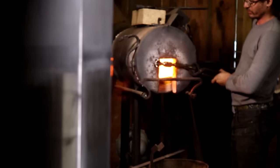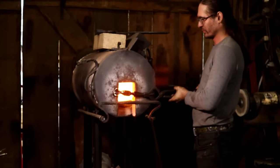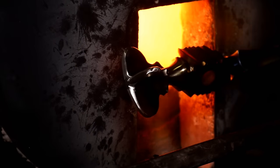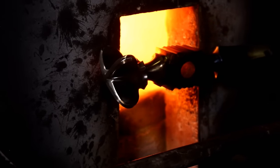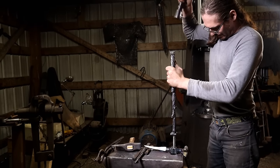Now that the head is heat treated, we're actually going to move on to tempering, and while it's tempering, the head gets warm and hot again. As we all know, material expands when it's hot, so then we can force it onto the shaft, and as it cools, it'll have a perfectly tight fit.